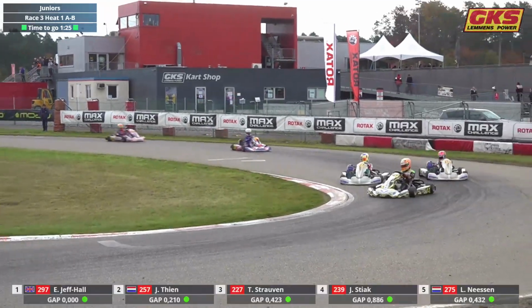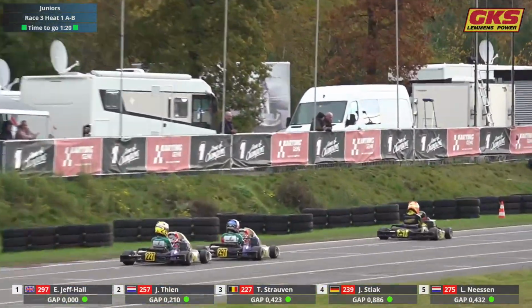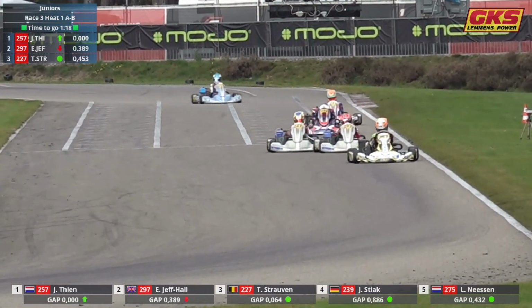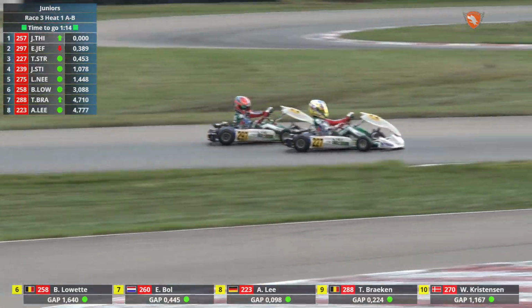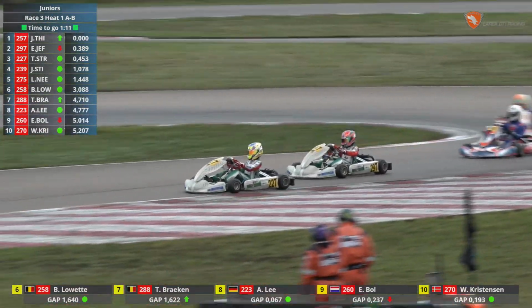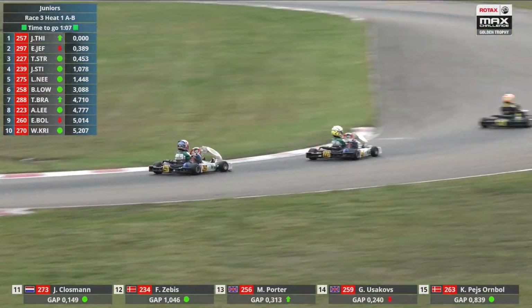Through into turn number 12, 90 seconds on the clock. What a send from Strauber, but Ethan Jeff Hall gets the capitalisation of the counter-attack, and it works to his favour. But here comes Strauber back up the inside. Oh, it's side by side between the two teammates, and Strauber gets through. Janis Diak and Luke Neeson is closing in on this battle.